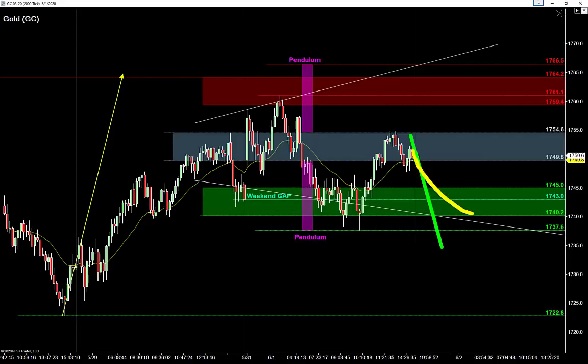Keep your eyes open on those nested failures. Remember that one, right? One, two, grab that trend line. This is one of my favorites. Whenever we see a real strong breakdown like that, let them try once, let them try twice, wait patiently for that trend line, and hit it back up into that range.